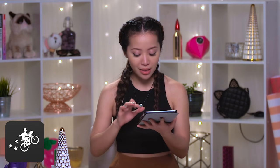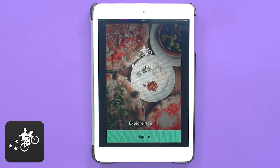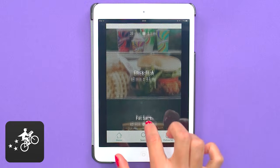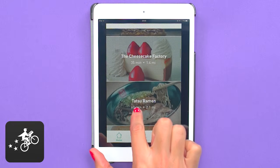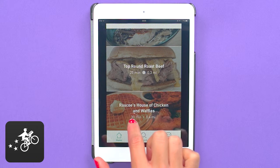So Postmates has solved all this for me. I use Postmates to deliver all of my favorite meals from different restaurants that I don't personally want to go into because one, deal with traffic, two, I just don't want to go out, and three, I'm kind of a homebody. I like staying home. And I'm totally cool with someone bringing food to me.